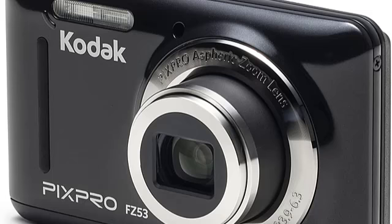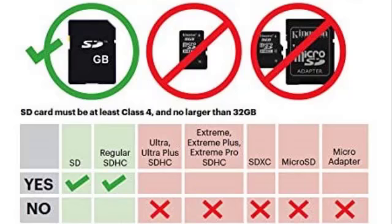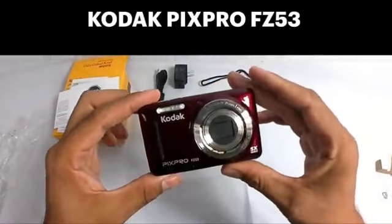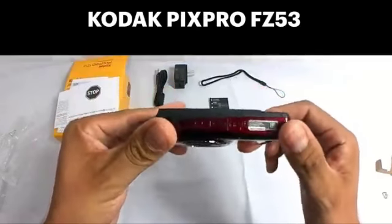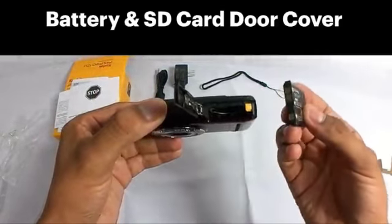Brand Kodak, model name Kodak PIX-PRO, shooting modes: auto mode, panorama mode, program A, scene mode, shutter priority, custom settings, manual mode, landscape, face beautifier, C mode, compatible mountings 4/3, color black.